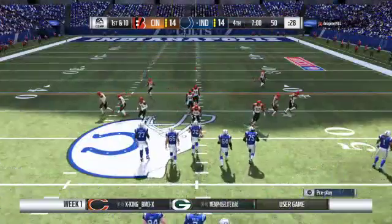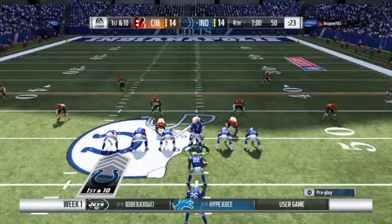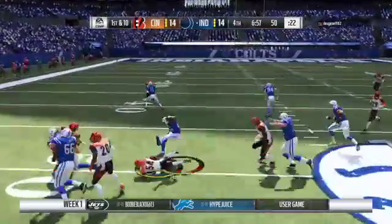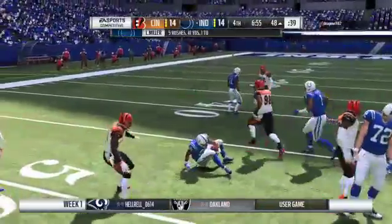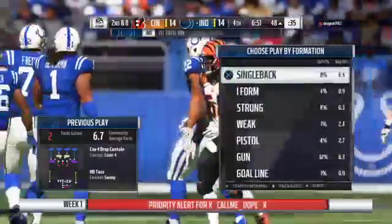Some good games going on in the early window. This might be the best of the bunch. A first down carry now from Miller, and across midfield he goes and into Bengal territory. 2 yards on the pickup there. It'll be 2nd and 8.